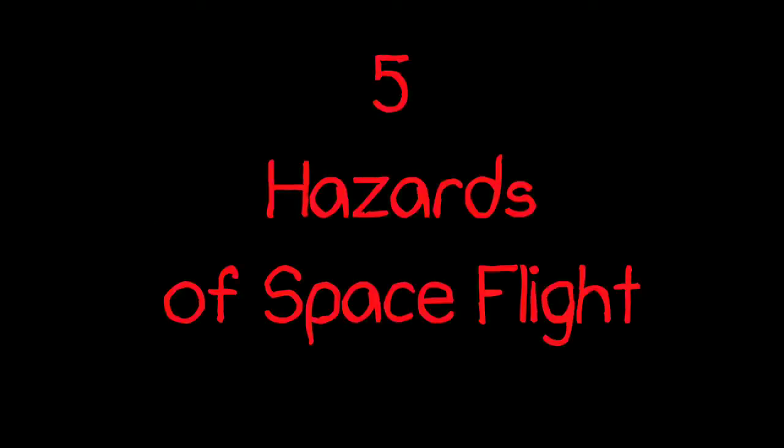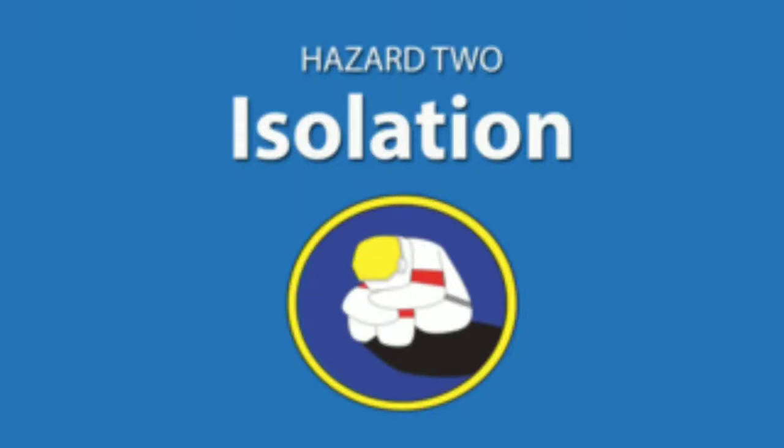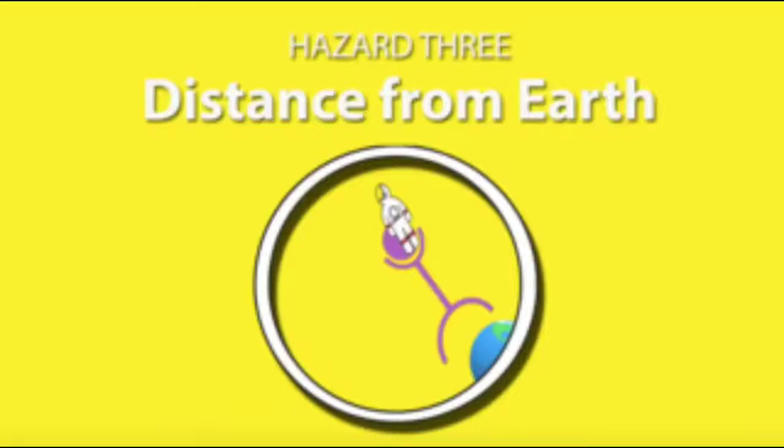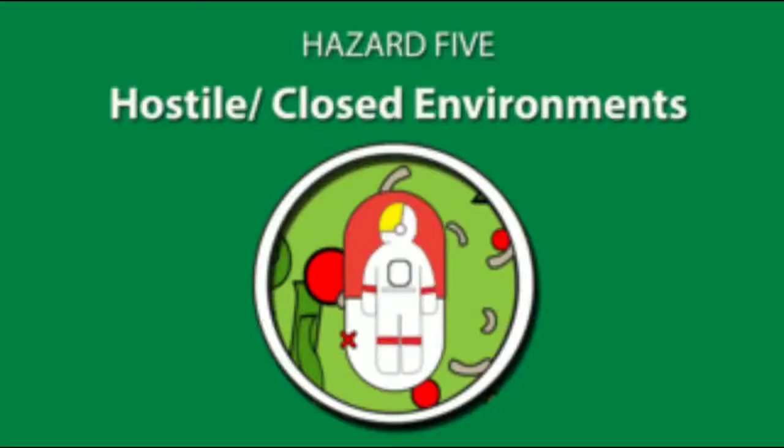And last but not least, space hazards. NASA says there's 5 hazards of human spaceflight: radiation, isolation, distance from Earth, gravity, or their lack of, and hostile closed environments. We'll start with radiation.